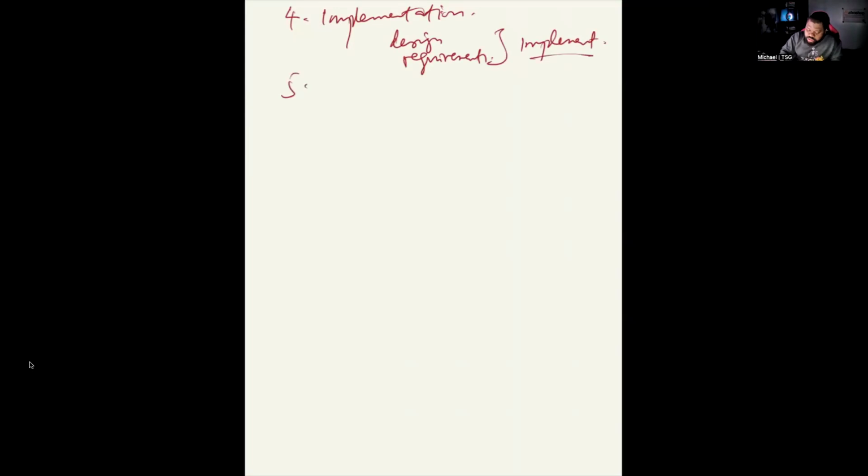After implementation, number 5 is testing. That's the next step. You now begin to test what has been implemented. It's called testing and integration. I'm going to talk more about that here. Like, how many of you sew a dress? Maybe you sewed a dress for a party? How many of you sew a dress for a party and you do not try on that dress before the party? You just launch it at the party.